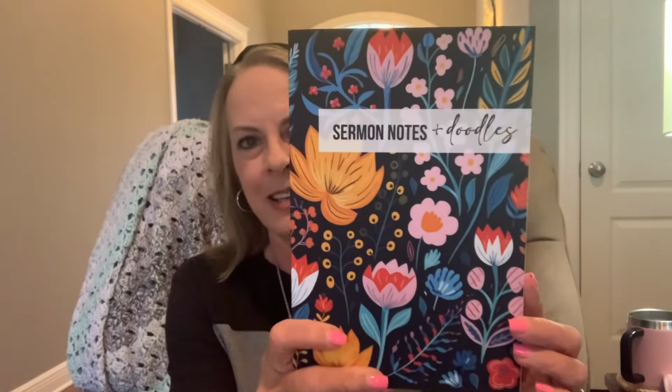Okay, the other thing is, oh yeah, my daughter, one of my little Mother's Day gifts, she gave me several things. And one of them is this little pack of colored pencils. So thank you, Jennifer, for that. And I just love these 3 little books here. She said that, Mom, you're always writing notes in church of the sermon, and then you're always doodling at the same time. So she bought me this sermon notes plus doodle. I was like, that is just so cool.